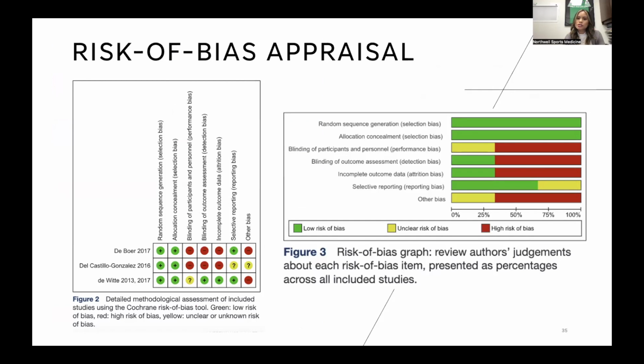The risk of bias appraisal was done using the Cochrane risk of bias tool, which you can see. Looking at the 3 different studies on the left, 2 of the authors would give a rating of either a low risk of bias, seen in green, an unclear risk of bias in yellow, and a high risk of bias in red. It looks at different biases. If you look on the right, it's the collective risk of bias as a percentage.